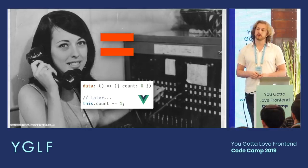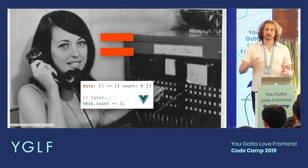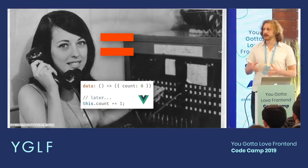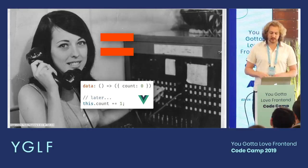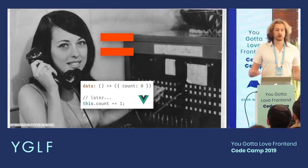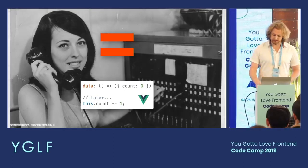this.count plus equals 1. Now, the way that that works at runtime is very different. It requires that you have a this, which has the problems that we were trying to avoid. So that won't work for us. Those are just the rules of JavaScript. But we're a compiler. We don't need to play by everyone else's rules.